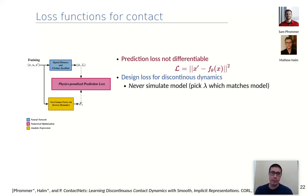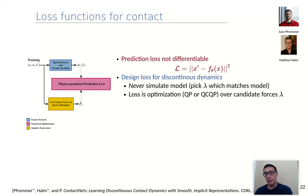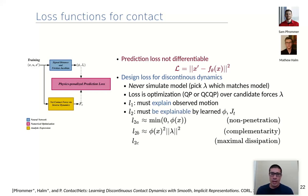So first, as I said, we're never going to simulate. One way to think about simulation is that it picks a contact force which matches your model exactly. So we're not going to do that. Instead, we're going to optimize via QP or QCQP over possible forces lambda. For each data point, we're going to say what force goes with this data point. And that's composed of a couple different terms. One is that the force we pick should explain the motion. I'm seeing a transition: what force could plausibly generate that transition from one state to the next? And then also that force should match our model. Maybe not perfectly, because perfectly would be simulation, but roughly, and we have loss functions to soften that, corresponding to things like non-penetration, complementarity, and dissipation.